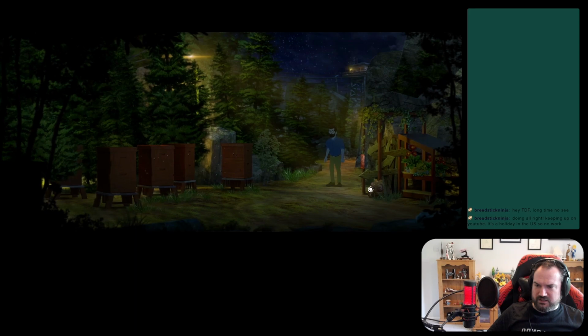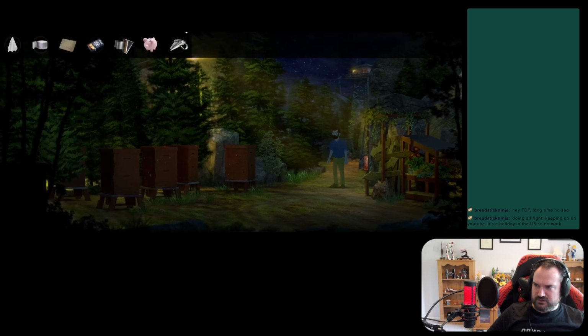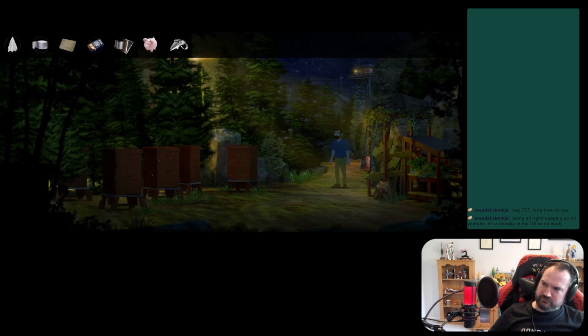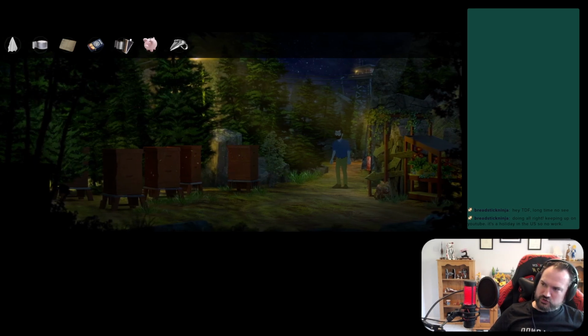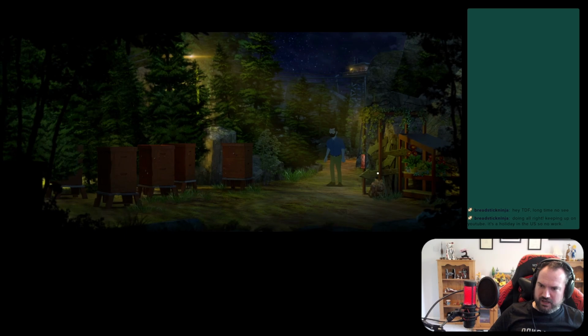But we've got to get the bee smoker sorted out first. But I've done this trick before. I can use that to light matches. So this is fine. So we've got matches and a way to light them. We've got this and we've got this. We need a jar in between. Smells too nasty. I think I saw some maggots even.